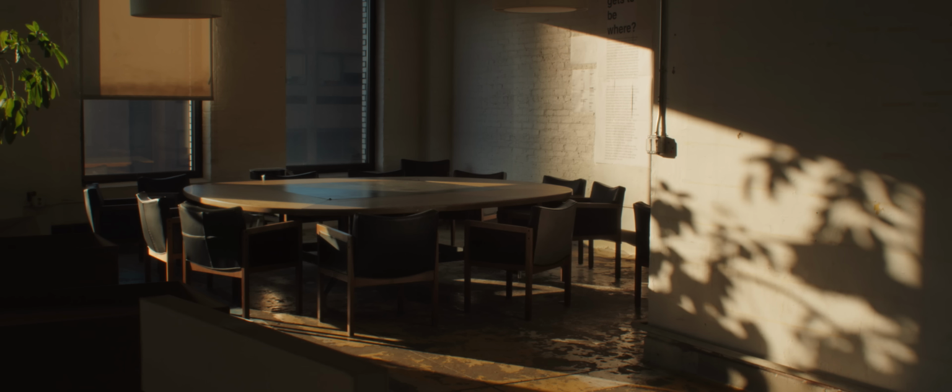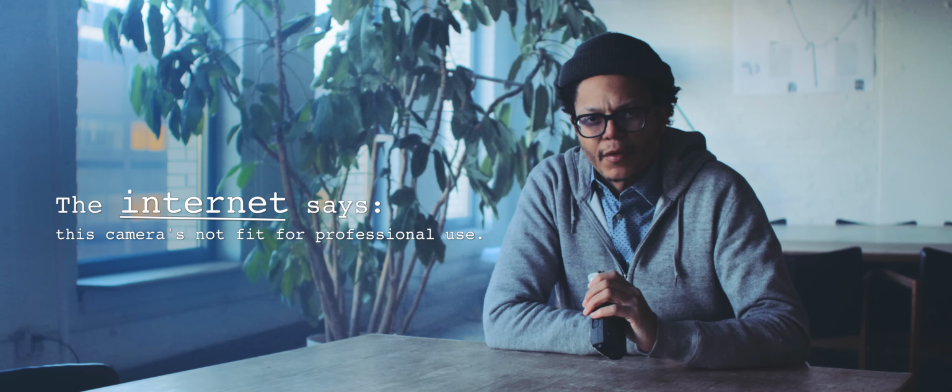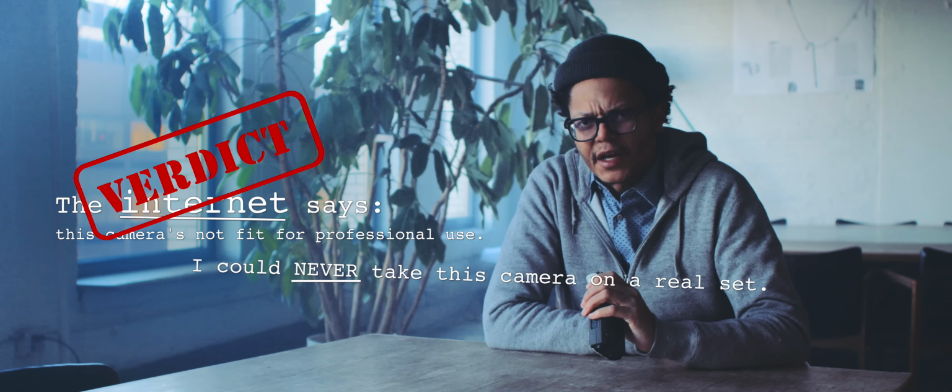It's a really exciting cinema quality camera that comes out of China. A lot of info, misinfo, pixel peeping. I mean, I think we've all been doing a lot of that versus the Blackmagic cameras versus the Sony. And so people start going crazy. They really have been going nuts. This camera's not fit for professional use. I could never take this camera on a real set.